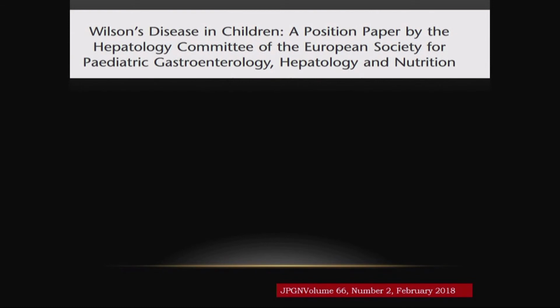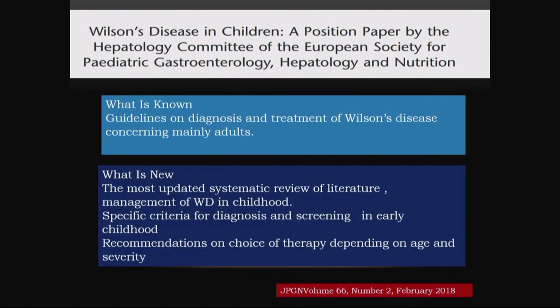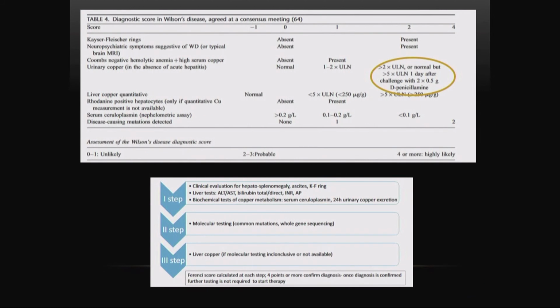For Wilson disease, the only new recommendation is a Ferenczi score which has come, and previously we were using the cutoffs 40, 100 for urinary copper, but now they say if anything more than 2 times upper limit of normal, or if the 24-hour urinary copper was normal initially, only a 5-time increase from upper limit of normal after challenge is suggestive of Wilson disease. So this is the only change which I found, and they have come out with this new diagnostic score.